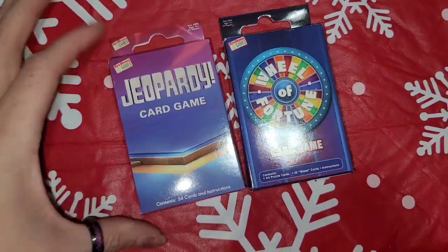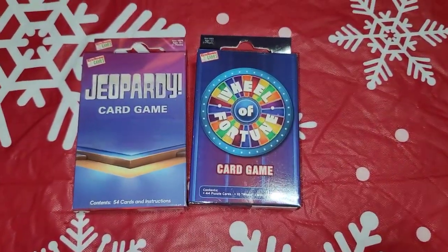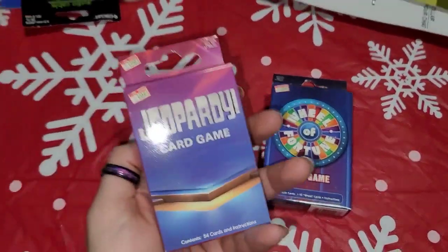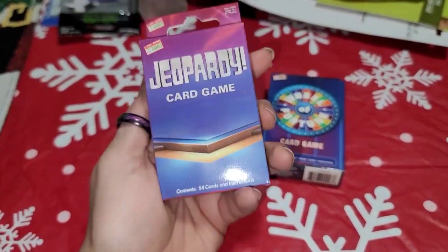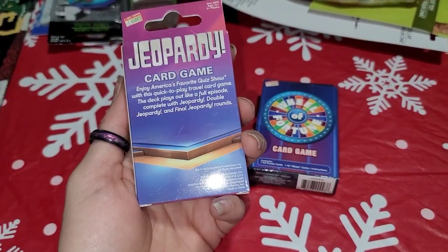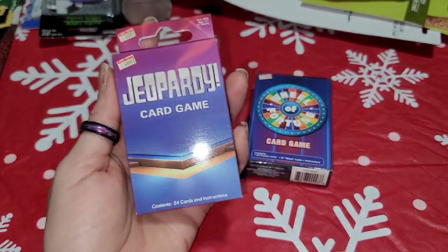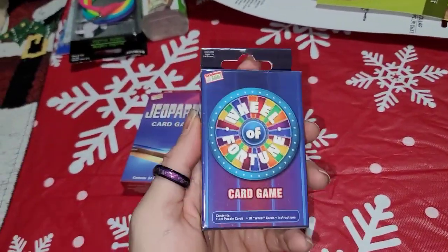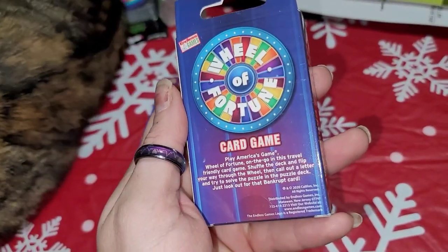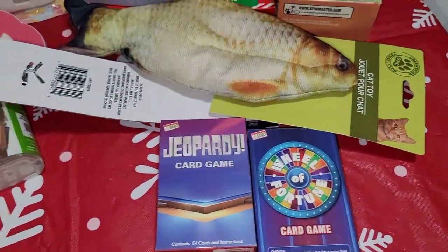All right, you guys, I also found these. I love trivia. I love board games. I love card games. I thought, how cute are these, even for stocking stuffers or just to carry around and play with when you're bored? So I found the Jeopardy card game, which basically explains itself. It's Jeopardy in a card game. And then I also found the Wheel of Fortune card game. I'm really stoked about playing with these, and probably more so the Jeopardy one.